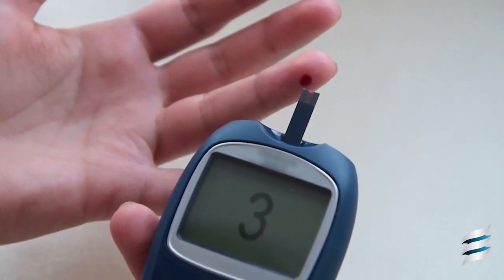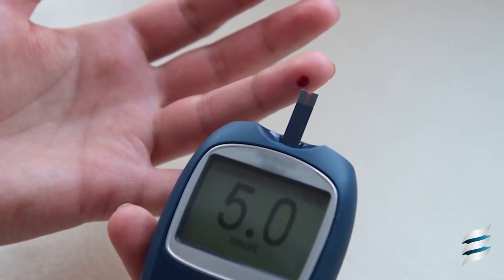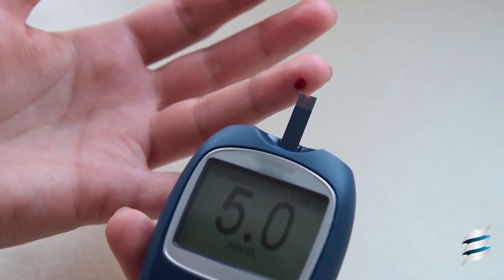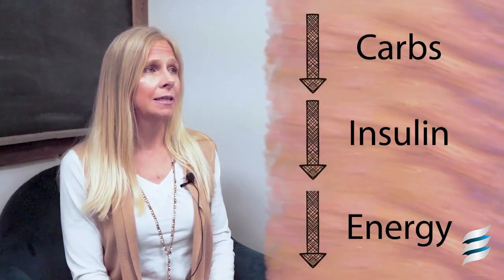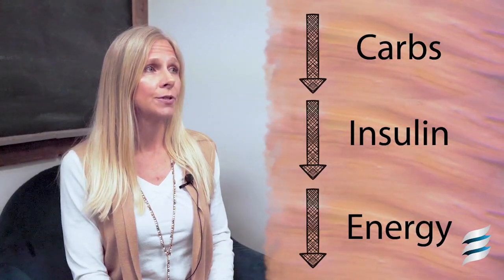The body either uses the glucose, or simple sugar, or glycogen, which is a stored form of glucose in the liver, as our main source of energy. Glucose travels into the cells by way of insulin, the body's storage hormone, so it can be used for energy production there. When we decrease the amount of carbohydrate in our diet, our insulin levels reduce, and the amount of available energy via glucose is also reduced.